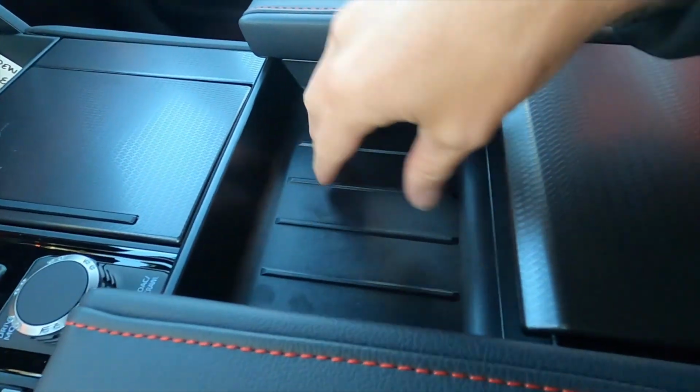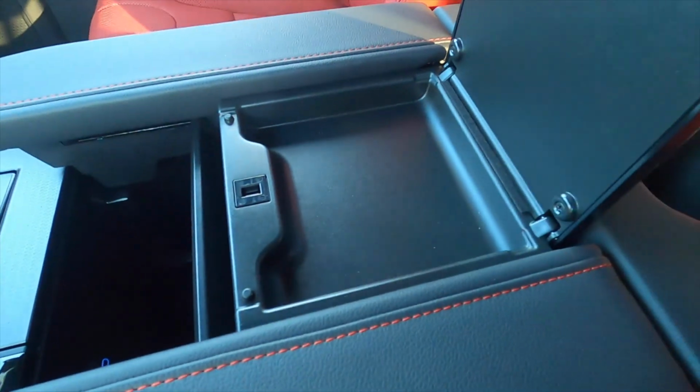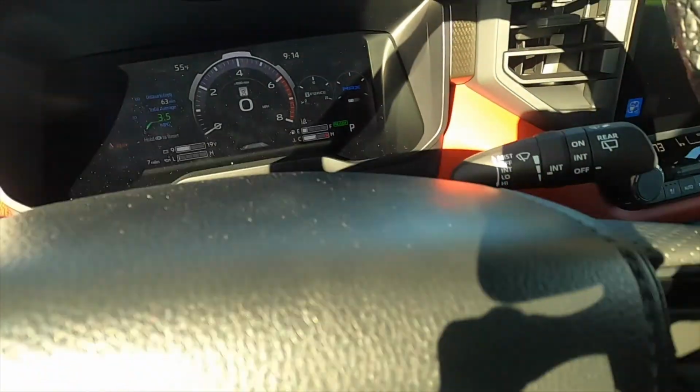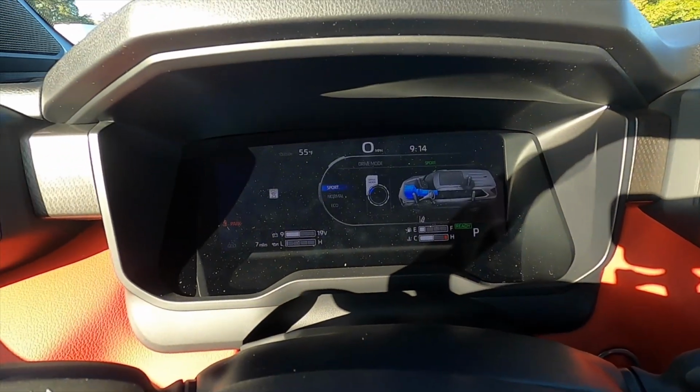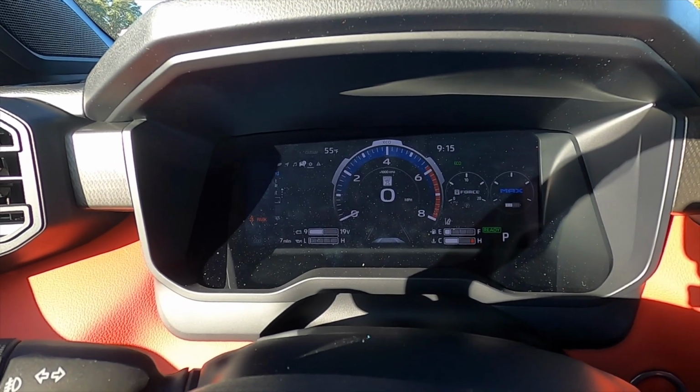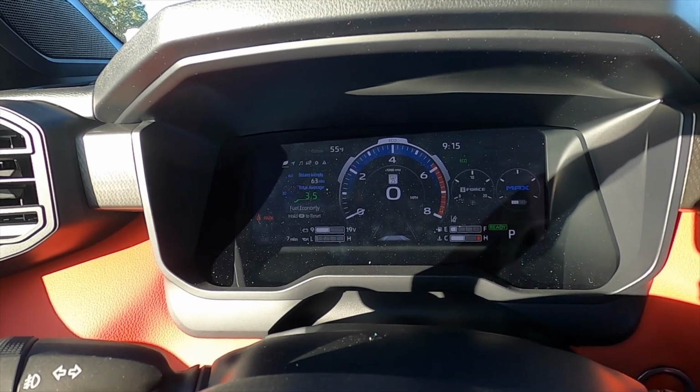storage here. So you have here that can be opened to go into the first area, a little area here for some notes. You can open this up, and now you have a deep storage pocket with a change holder, USB ports, and we're going to show you the driving modes on the digital gauge cluster. You can change the configuration for turn-by-turn navigation and the sound system or any settings.